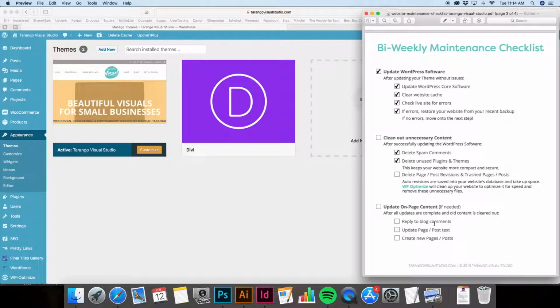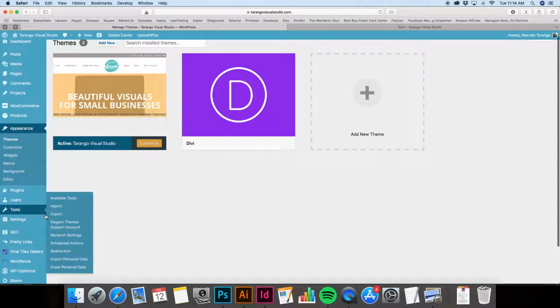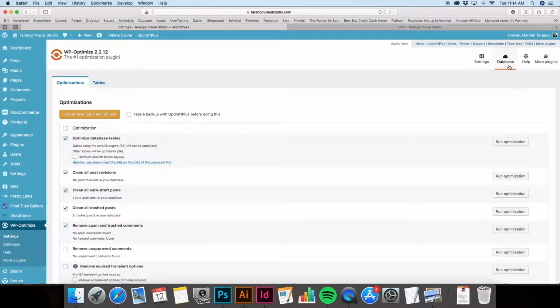Next, we will delete the page and post revisions and trash old pages and posts. So I highly recommend the WP Optimize plugin, which is an extension of the Updraft Plus. And if I scroll down here, you'll see WP Optimize on the side here. And I'm going to click Database. And I can run all of these optimizations to my website to clean it up and remove anything that I don't need in the website.